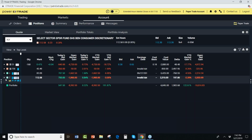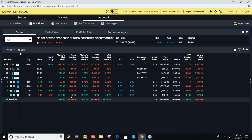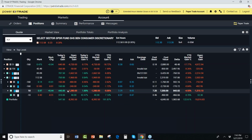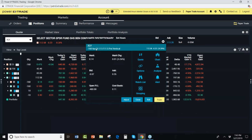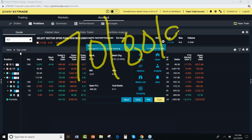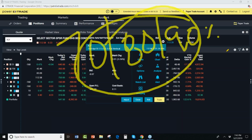So let me open this up here. Let me open up our XLY positions. So here is the, hang on, let me find it. There it is. Here's the bull put spread, the 111, 111 and a half bull put spread. I treat it as its own standalone trade. Remember, we have an SOP. If I'm looking at a 70, 80, or 90% profit on the credit that I take in, let's close it.